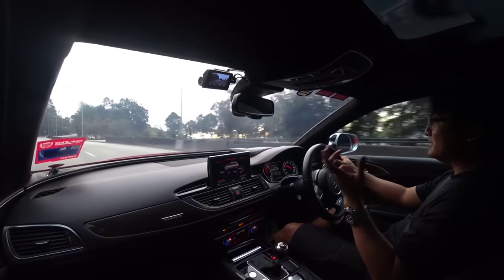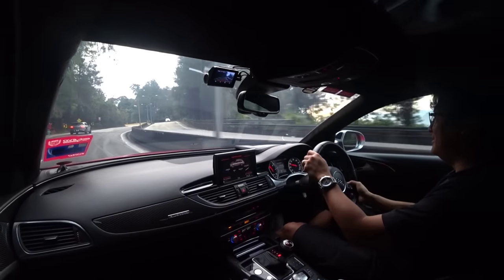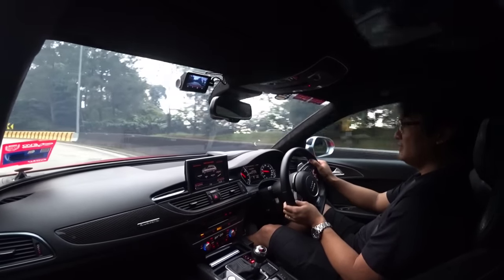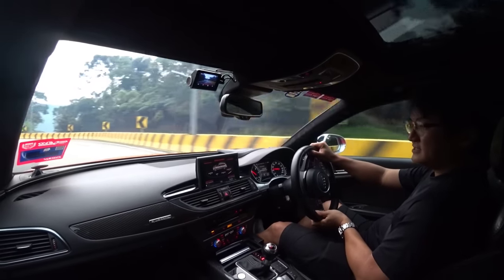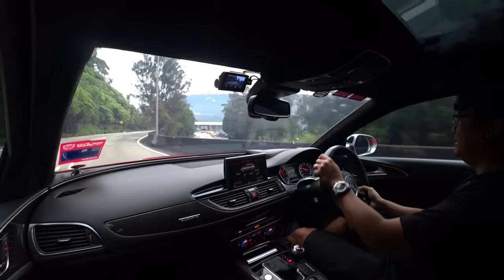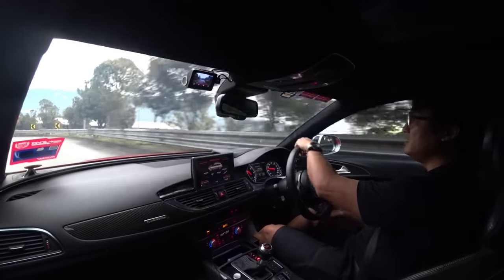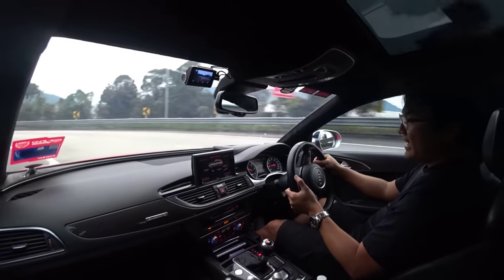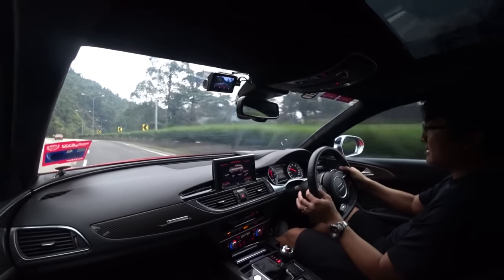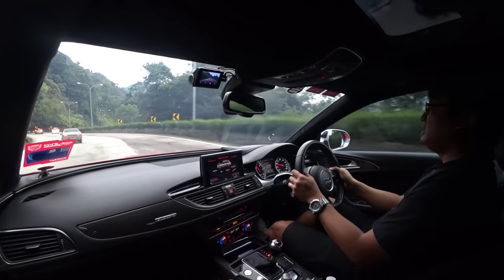I like the fact that there's still a lot of comfort in it. That's the best part. Turn in, sits. See, that's the thing. The sooner your car sits and is done with the weight transfer, the earlier you can begin throttling. Especially with a four-wheel drive car like an Audi.